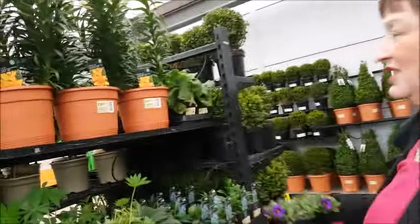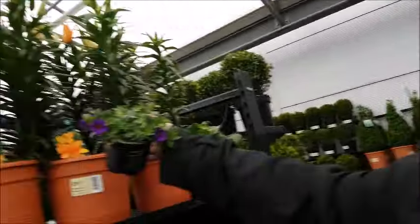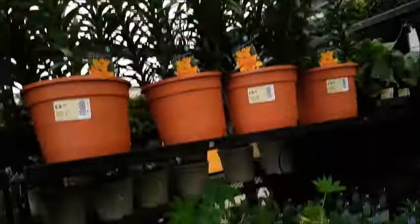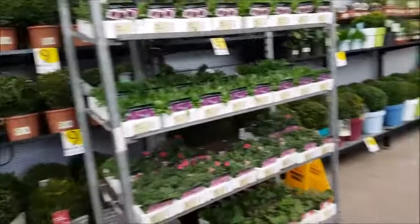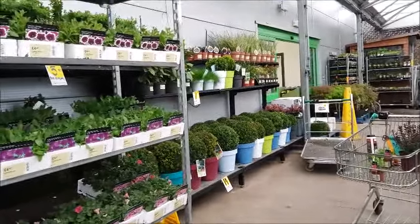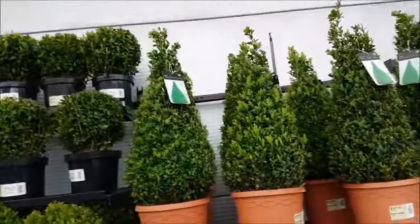They're nice. Asiatic lilies. They come out all in orange. Look, they just start to come out. I love those round bushes though. I don't get why you don't like them. They're so, and these are nice. They're like pointy little trees.